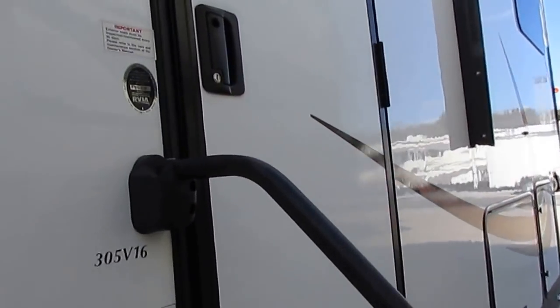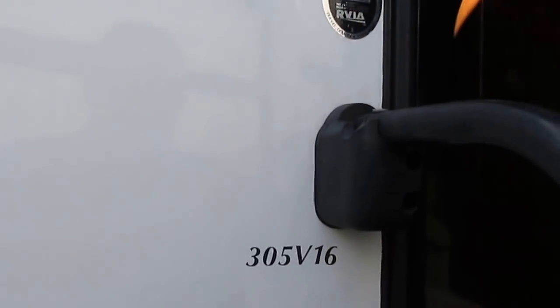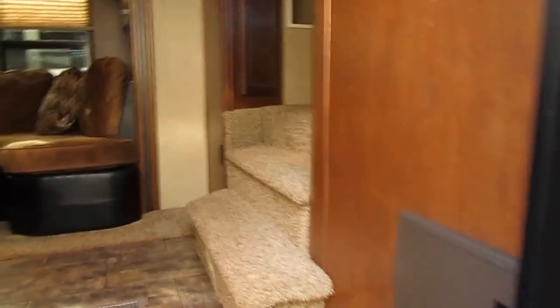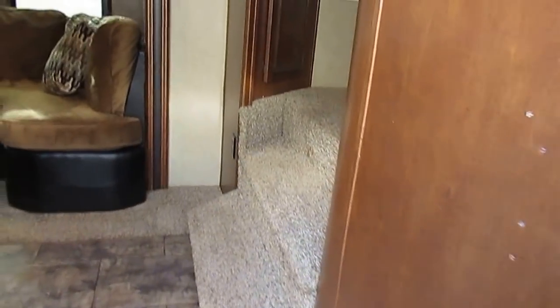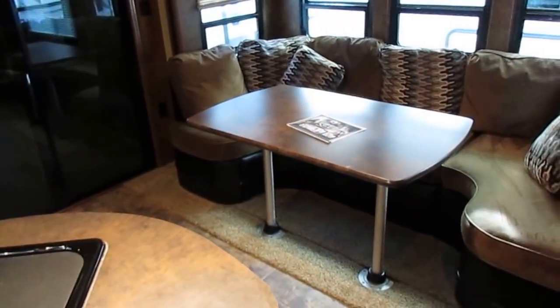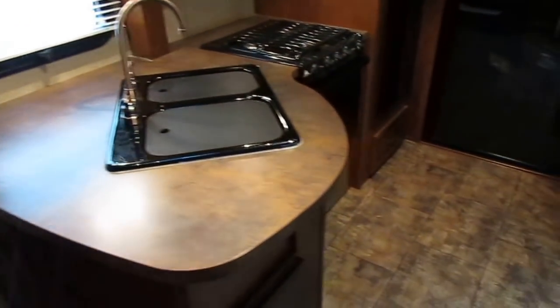Anyway, let's look inside this V-nose Toyhauler 305 V16. This is one awesome machine right here, folks. I'm going to tell you, even if you don't have use for a Toyhauler, this is one of them that makes you stand up and take notice. As we step inside, this thing can sleep a whole Boy Scout troop and then some. I mean, this thing's got beds everywhere. You got that 16-foot garage bay. Sleeping arrangements are not going to be a problem, folks.